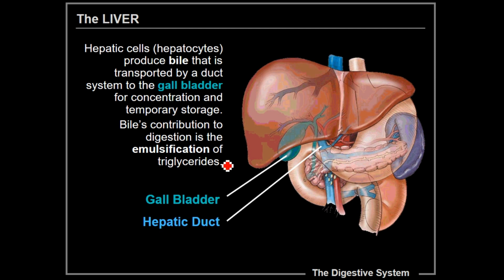In the liver, the hepatic cells are called hepatocytes. Remember, anytime we see this prefix at the beginning of the word, hepat, that's going to be in reference to the liver. Remember the disease of the liver called hepatitis, right? So anytime you see hepat, it's going to be talking about the liver. The cells of the liver are called hepatocytes. So again, anytime you see cyte, that means cell. So hepato is liver, cyte is cell. So those are liver cells.